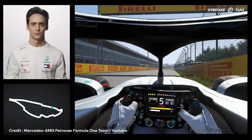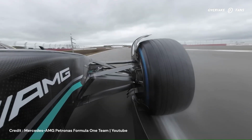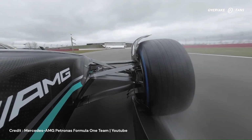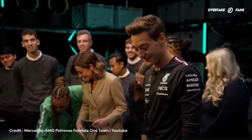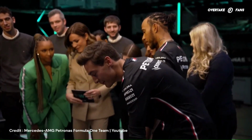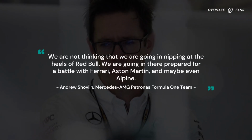But unfortunately, the changes made to the track layout could have made the running at Barcelona a bit less representative. If it was 2022, yes, we can agree with the W14's performance all around. But the track revisions did not allow us to witness the W14's performance around slow corners with a high downforce requirement. We are not thinking that we are going and nipping at the heels of Red Bull.